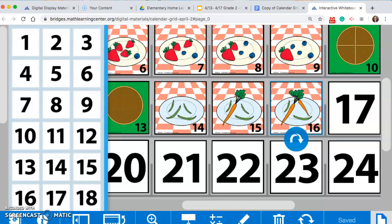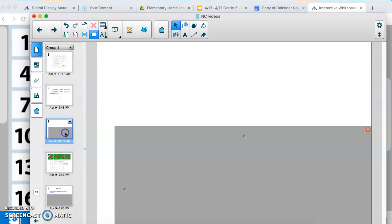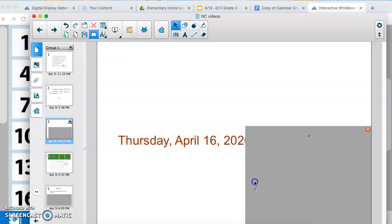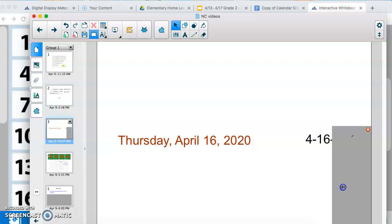Great. Now we need to backtrack just a little bit. I forgot. We needed to read the date for today with words and numbers. So today's date with words would be Thursday, comma, April 16th, comma, 2020. And then with just numbers, it would be 4, because April is the 4th month of the year, -16, -20.